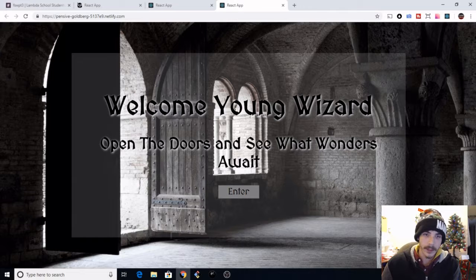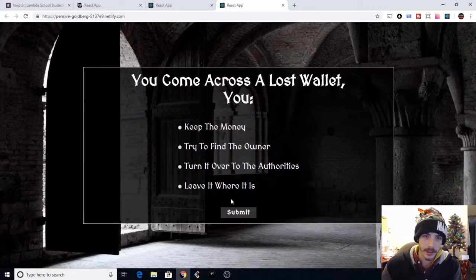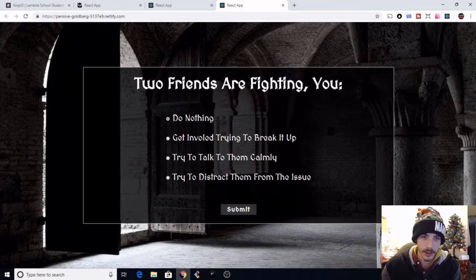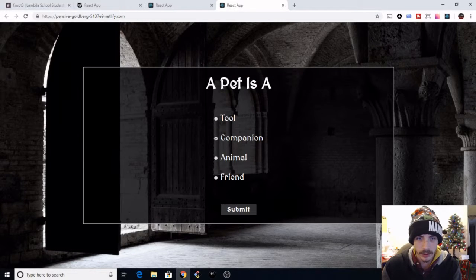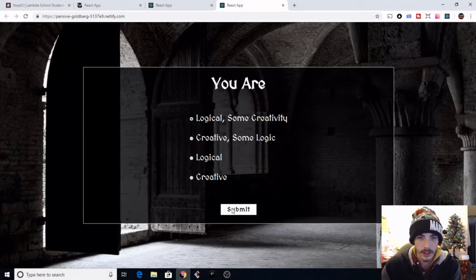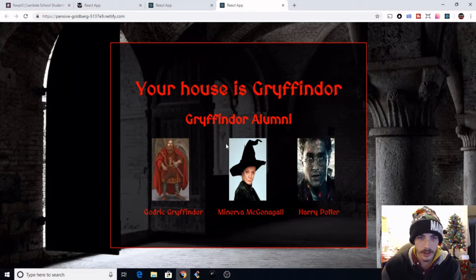So basically, starting off here, this was an extra stretch project for our to-do list, which you'll see later. It's just kind of a basic Harry Potter quiz where you can go through and select different answers, and then sometime here at the end it'll assign you to a house and give some examples type stuff. So this was pretty fun to make.